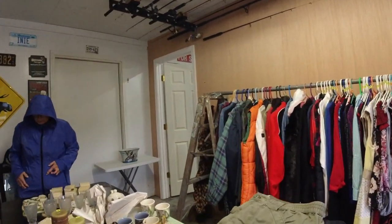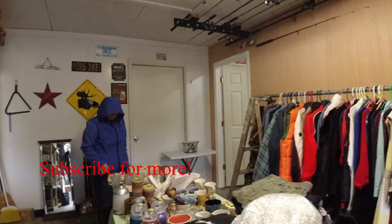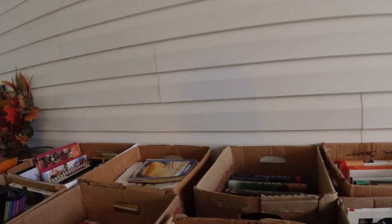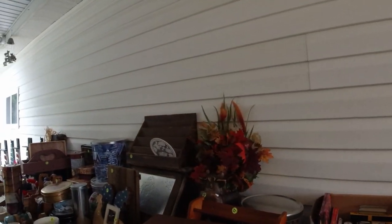Let me keep looking. I'm thinking about the sewing machine though. Well, let me look in the breezeway. Let me see what else you got. There's all kinds of stuff in the breezeway. Okay.